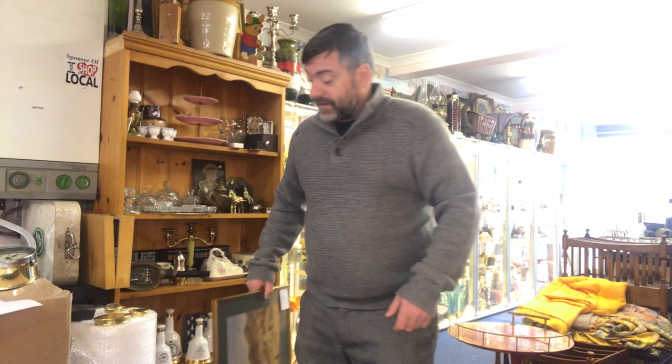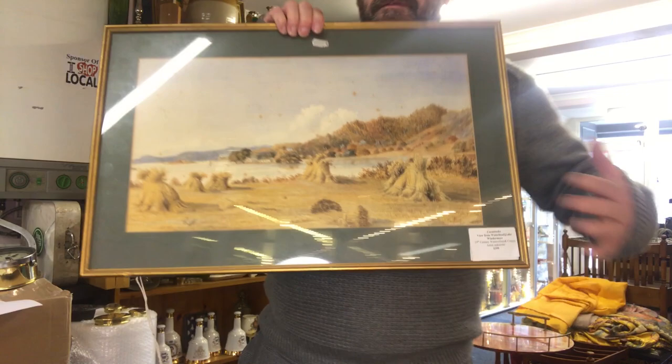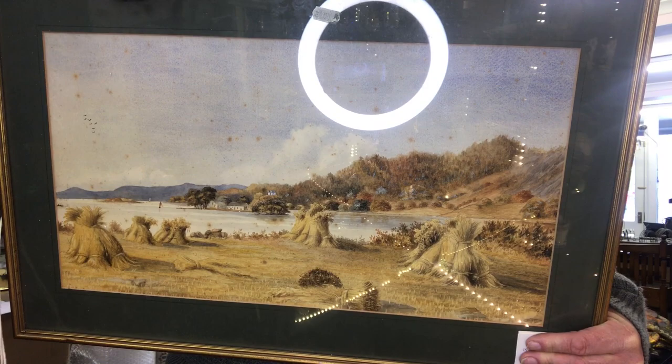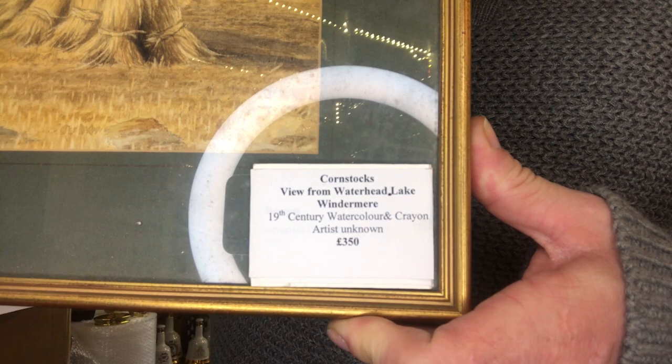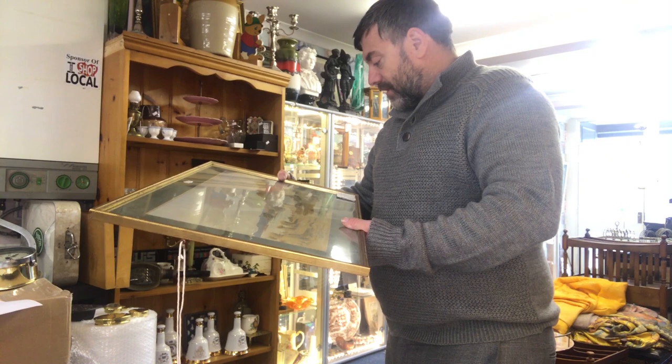Next piece I've got is another piece of artwork, if you like. I class the gilt bronze horse as artwork as well. We have a watercolour painting. Now, if I hide that a second and show you this beautiful watercolour. Have a look what it says here. It reads, Cornstalks, view from Waterhead Lake Windermere, 19th century watercolour and crayon, artist unknown.